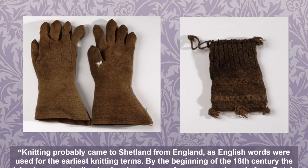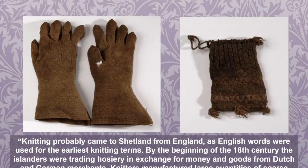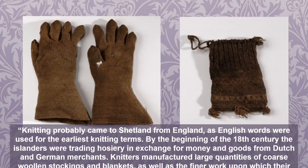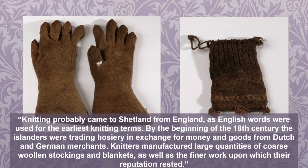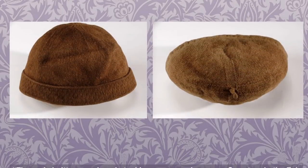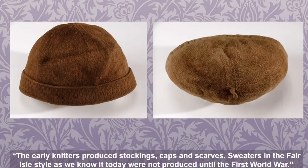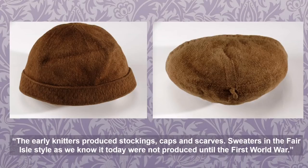By the beginning of the 18th century, the islanders were trading hosiery in exchange for money and goods from Dutch and German merchants. Knitters manufactured large quantities of coarse woolen stockings and blankets, as well as the finer work upon which their reputation rested. The V&A states that the early knitters produced stockings, caps, and scarves. Sweaters in the Fair Isle style, as we know it today, were not produced until the First World War.